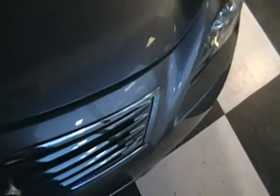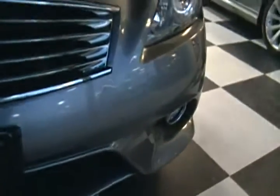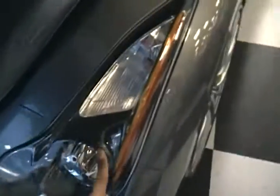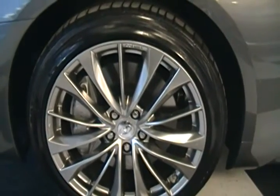Looking over here, as you can see, very well kept car, very clean. Last owner took good care of it. No scuffs, nothing wrong with the front bumper, just well taken care of. Your fog lights, well taken care of. Perfect grille, chrome. Again, with your smoked accented headlights, smoked black, as you can see my finger here. As well as your nice optional 19-inch Infiniti wheels. Right there, as you can see.